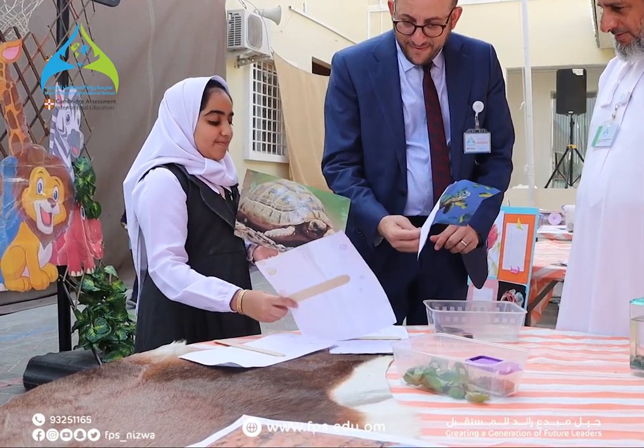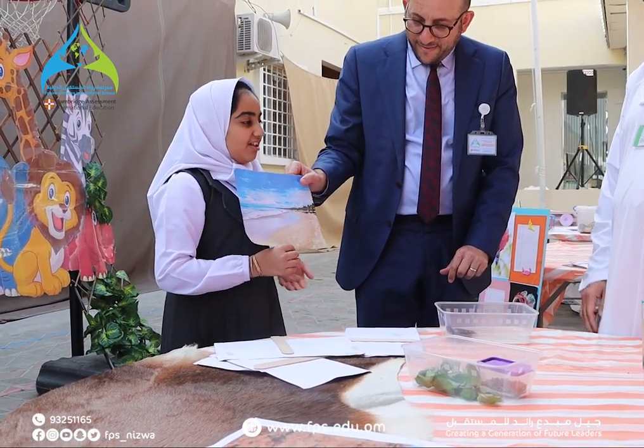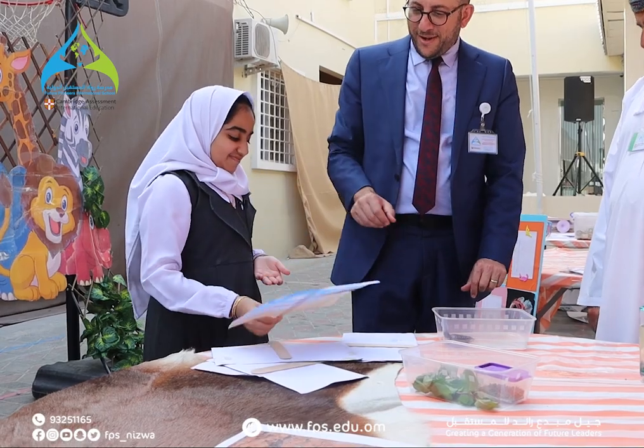Then let's talk about where it lives. It lives in seas and oceans. Like this turtle, I brought it from Ras El Had.